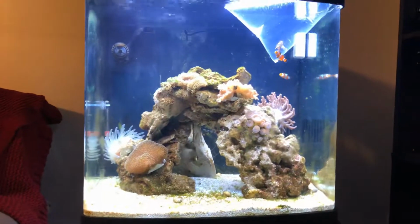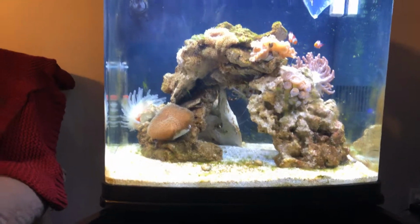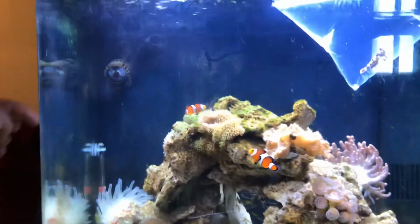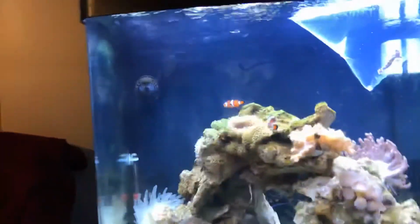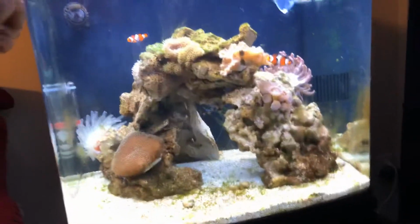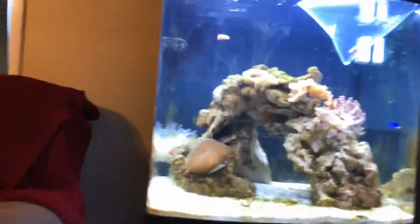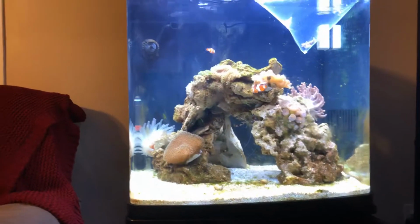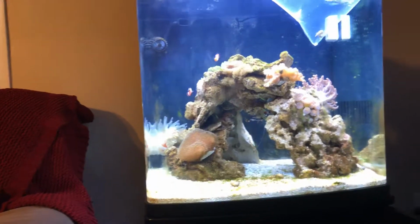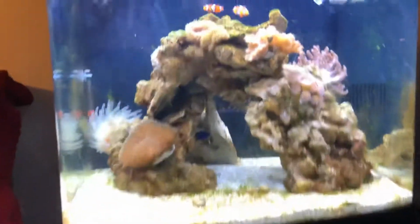Look, they're investigating that for a minute there. The flow is perfect. That is a 528 gallon power head, and then the pump itself is about 268, I think. So between those two, it has plenty of flow. I did purchase another 200-something gallon power head, but it was too much. They were having a hard time swimming and had to fight it constantly. You could tell they were not happy, and everything was almost blowing too much.